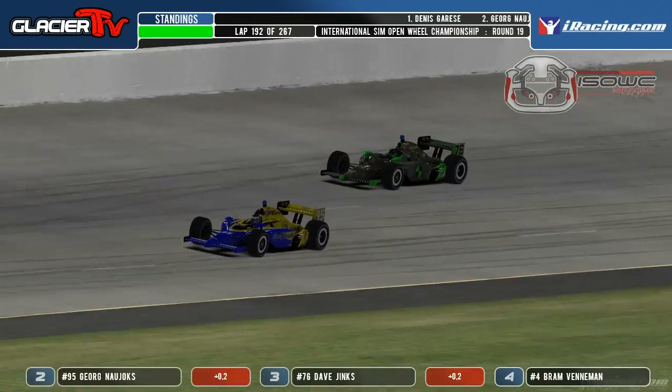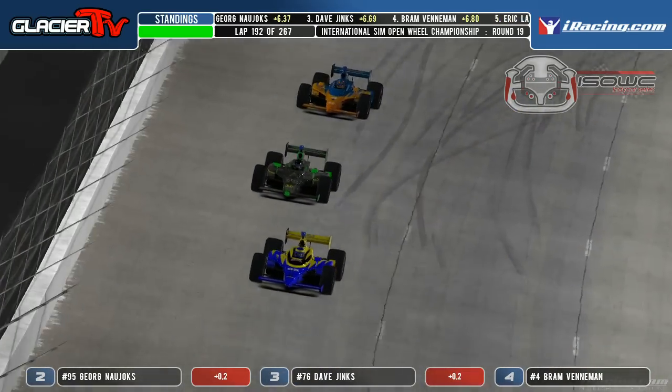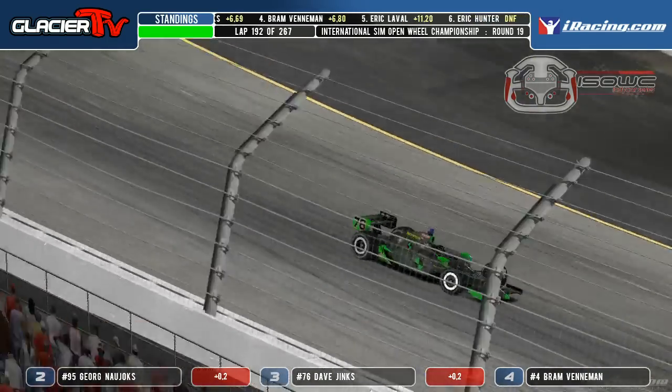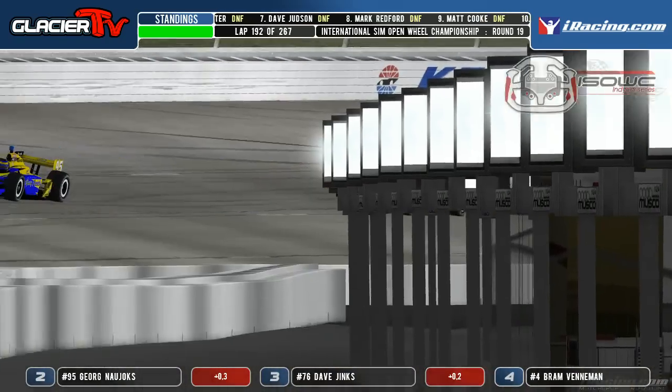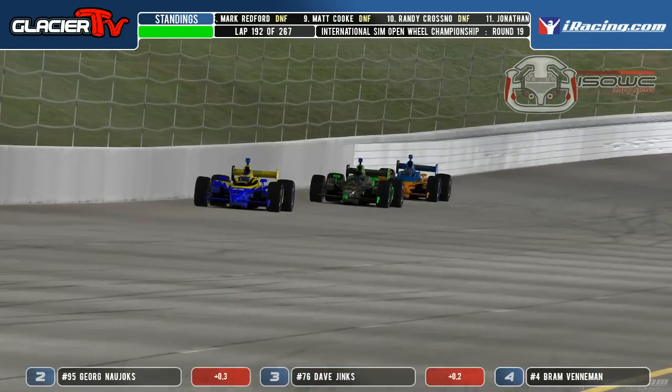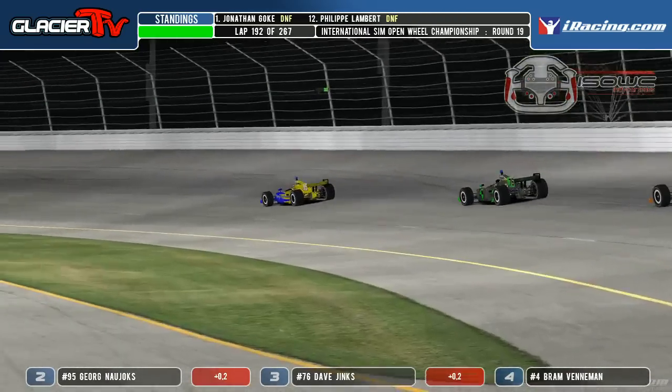Meanwhile, that battle continues between Nujox and Jinx and Vanneman. Vanneman is also just staying in line, of course. Vanneman's got the most fuel out of those drivers. Stuck in the draft, being able to save the fuel. He's not making any inroads at all on Dave Jinx. And I think for Vanneman, he's in the best position of those 3 drivers right now.